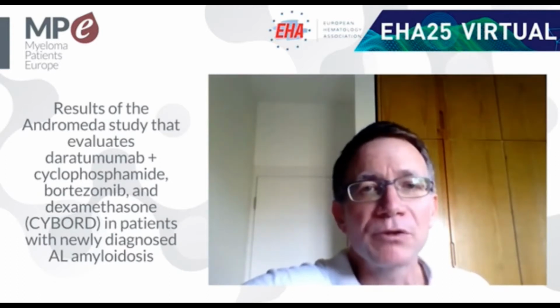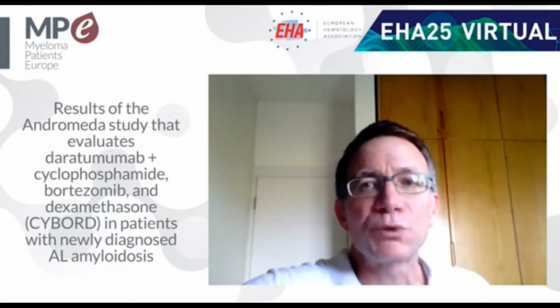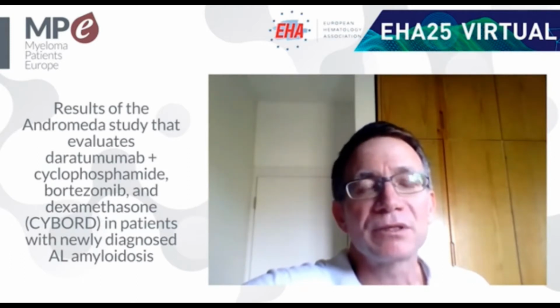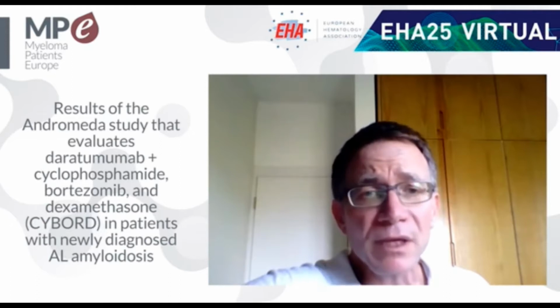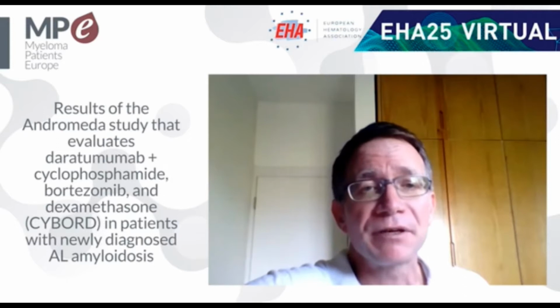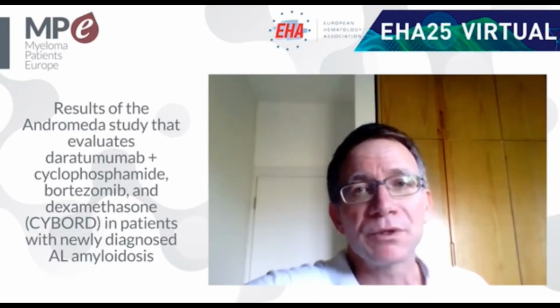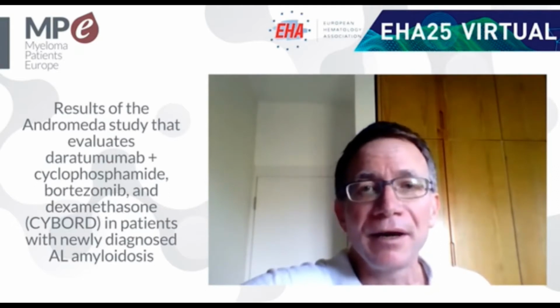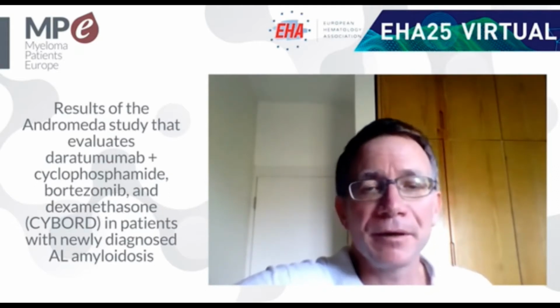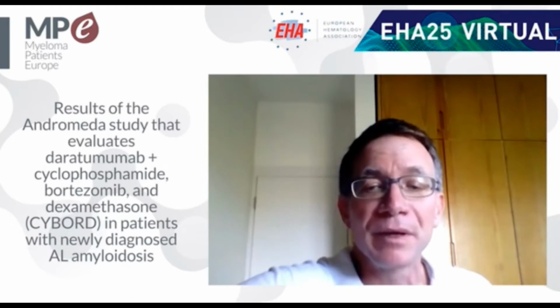And why is that? It's because we know that in amyloidosis, the response rate is one of the most important things when we want to assess the ability of the patients not only to survive, but also to maintain their organ function. Amyloidosis is characterized by organ dysfunction. Much more than myeloma, this organ dysfunction is what will, over a long time, be the main prognostic factor of the patient, both for survival and effect.